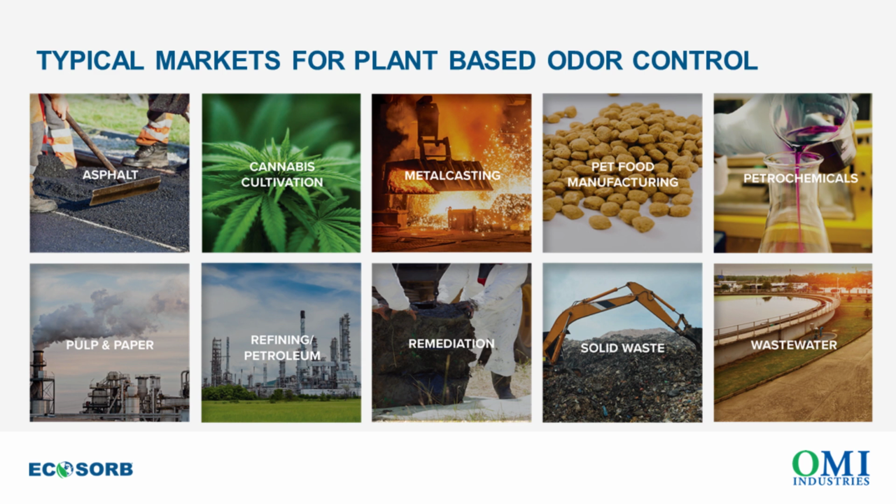we have systems in the asphalt marketplace, metal casting with a foundry business. We do a lot of pet food manufacturing, petrochemicals, wastewater, both municipal and industrial, solid waste. As Jennifer mentioned, we do a lot with soil remediation sites to allow them to keep moving and keep working while they don't have any odor issues when they're using us. Refining petroleum, the pulp and paper markets, and our newest market, oddly enough, is cannabis cultivation, because when you grow cannabis and you push a lot of air through those greenhouses, it creates a tremendous odor in the neighborhood. And we actually developed a specific EcoSort product for the cannabis odors and those terpenes and cannabinoids that give off a skunk smell. So we're in a lot of markets.